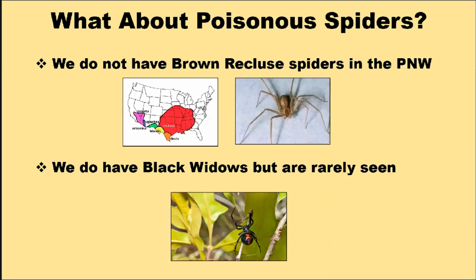And of course, many people want to know about our poisonous spiders. I know you hear a lot about brown recluse, and we have a lot of people that will call the office and say, I think I have a brown recluse spider. Well, we do not have brown recluse spiders in the Pacific Northwest. There are 11 species of brown recluse spiders indigenous to the continental United States. Four of those are known to be harmful to humans, but the brown recluse spiders are established in only 16 states, and none of those states are in the Pacific Northwest.